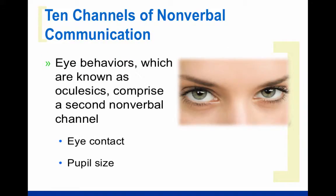Another channel is eye behaviors. Yes, eyes are part of our face, but they're a very special part. The eyes do most of the nonverbal communication in your face. The term oculesics means the study of eye behavior. And so things like honesty, attraction, sincerity can be conveyed through eye contact. We can use our eyes to show confidence or even to intimidate someone.